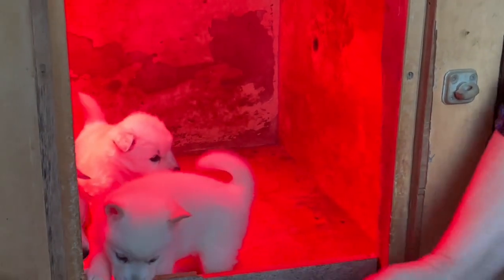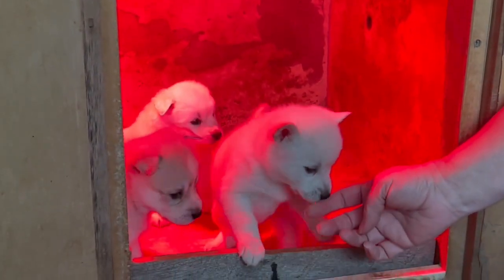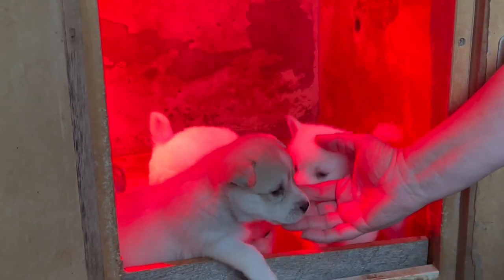Okay, so here we've got Jade's babies. They're almost ready to come out of their house now. So this one is the boy. This is Fuji.